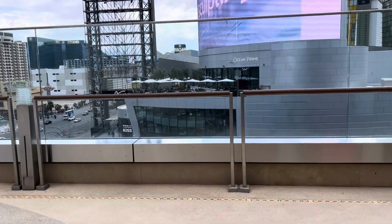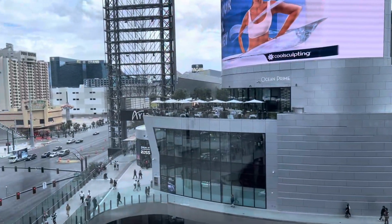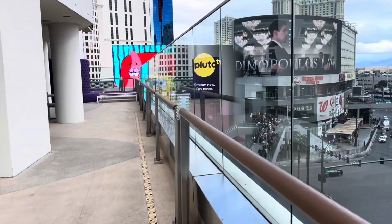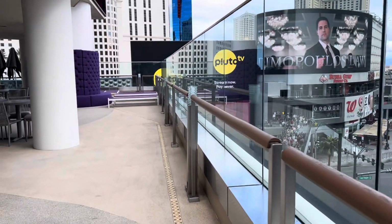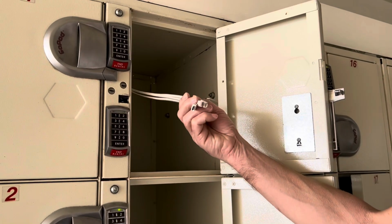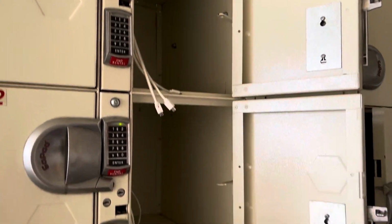Check out the strip, you guys. Quite a bit of people here. I know. This is how you rent the lockers, right over here, and you pay with credit card. Also has phone chargers, or possibly laptop, I'm not sure. Oh, that's amazing.